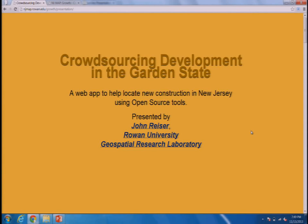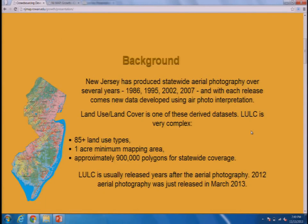There's a lot of issues facing our state. The issue that we're tackling at Rowan University is looking at an understanding of how development patterns are having a serious impact on the future of our state. New Jersey has seen explosive amounts of growth over the last 30 years. And even with the economic downturn in the economy, most recently starting in 2008, we're still feeling development pressures. So we wanted to have a sense of how much development is still going on in a down economy.